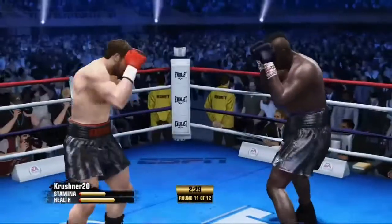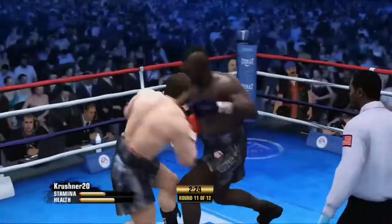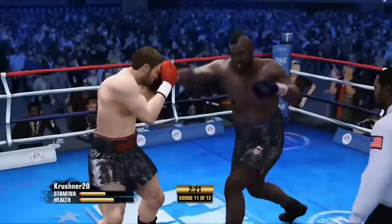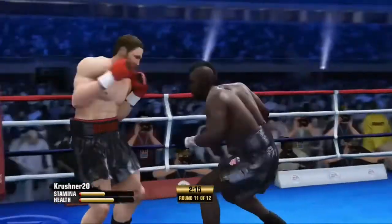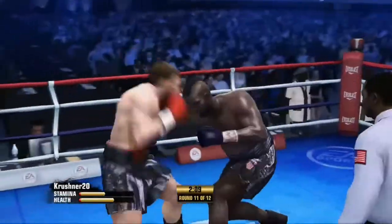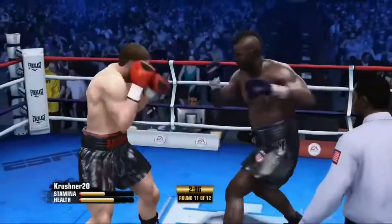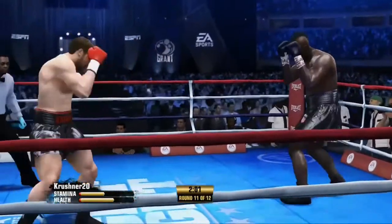Good start to this round, much like the way he finished the last round. Well, he's taking advantage of that, and give him credit for thinking about that. He realizes that his opponent might still be a little dazed, so he's not giving him a chance to recover. He's testing him again. And now he's acting like a fighter, coming back with the right hand after getting scored upon.